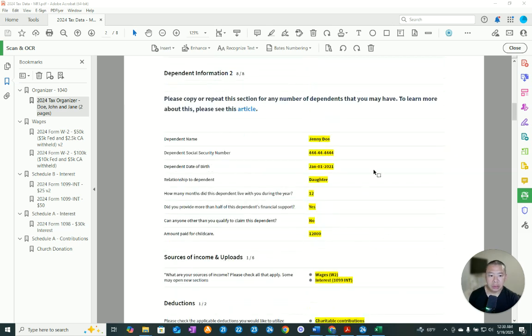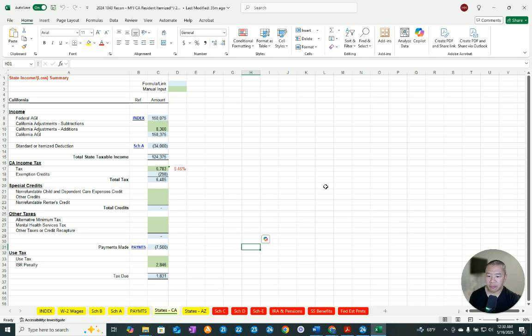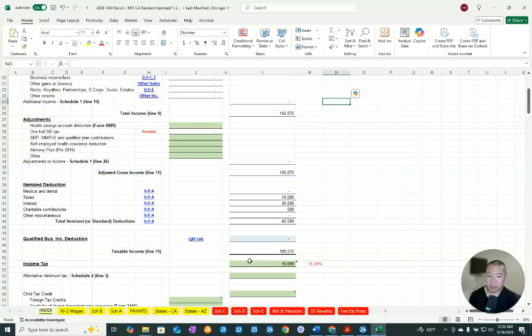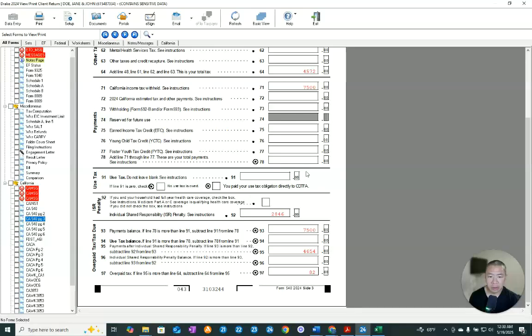So they had 2 kids. The other one is Jenny. All this relevant information that we need. So now that we have this information, we are going to add it to my 1040 reconciliation, which would essentially just be up here, which I just put a 2. And then I will manually input the credit amount down below once I input it into the tax software.